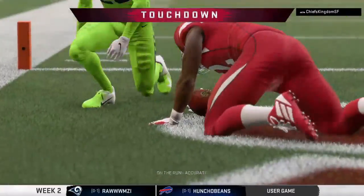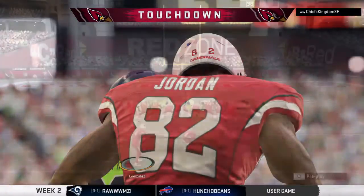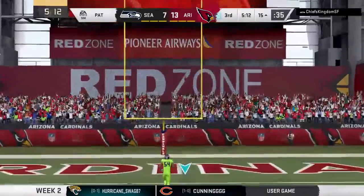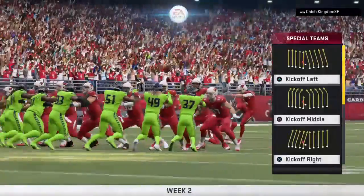He's got his man. It's caught in the end zone. Touchdown, Arizona. A 5-yard touchdown. And the Cardinals have taken the lead. Gonzalez good on the extra point, and that makes the score 14-7.